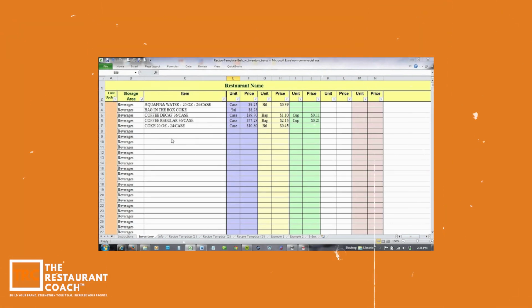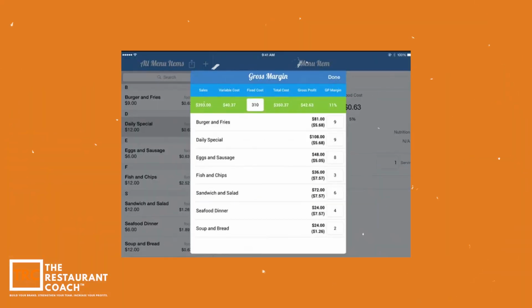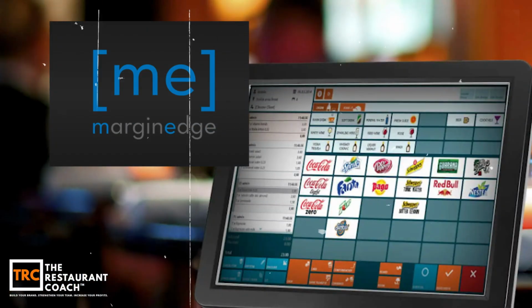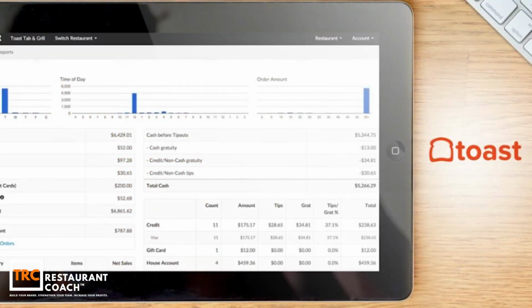Now, it could be as easy as an Excel spreadsheet, or you could get a program like Get Me's or Get Filet. You could get a fully automated, integrated restaurant management system like Margins Edge or MarketMan, and these systems usually integrate with most POS systems. Or you could just get an all-in-one point of sale system like the one by Toast that has a food costing software called Extra Chef that works right inside their system. The key is, if you want to play the menu pricing game and win, you need to stack the odds in your favor. And that starts at ground zero, knowing your theoretical food costs precisely.